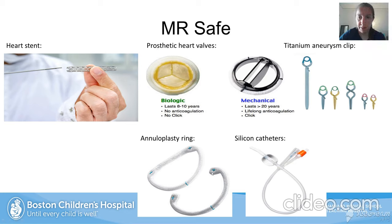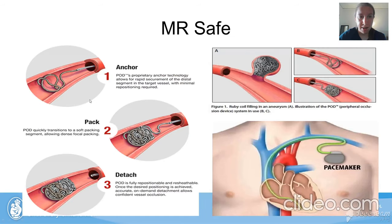With these, you also have the annuloplasty rings. This is what they look like. And the silicone catheters. So sometimes if the patient needs a catheter placed in and then they need to get imaged, silicone catheters are MR safe. And then you have these types of wires here that are basically coils that fill aneurysms. And they're also MR safe. And same with some pacemakers, they are MR safe.